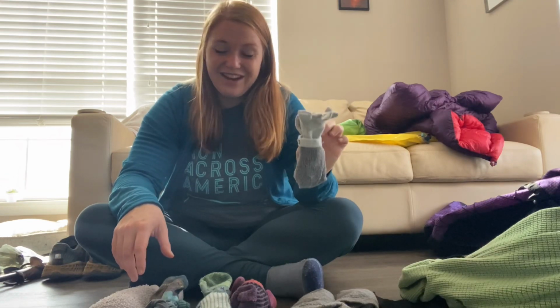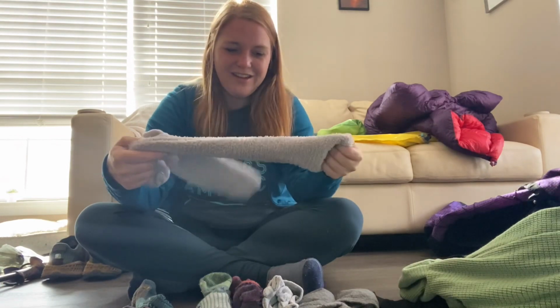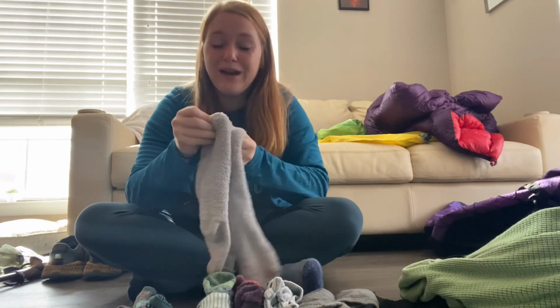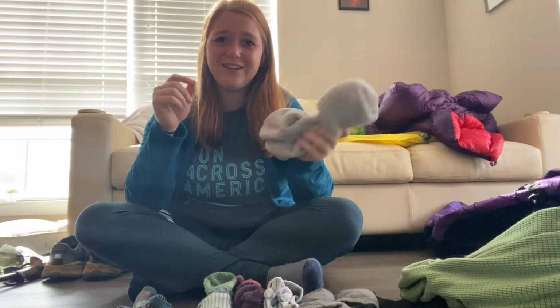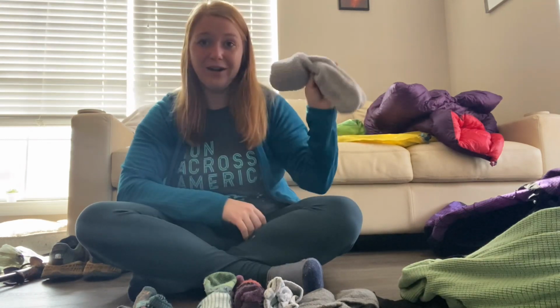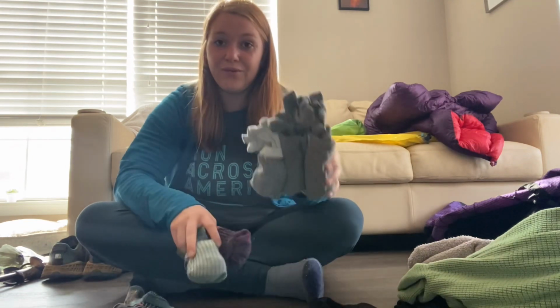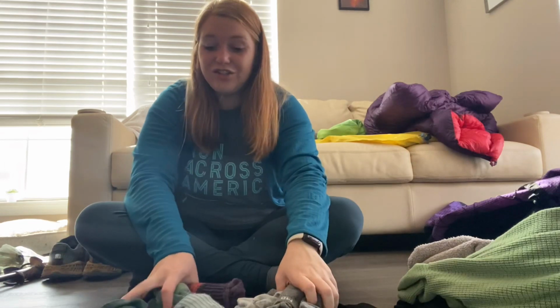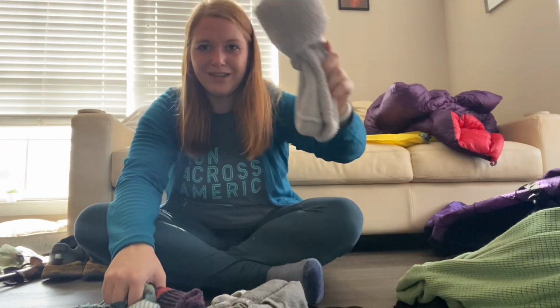7 pairs of socks. So I had my sleep socks, I don't even know what brand they are. I think they're just some cozy little fuzzy socks. Oh, these are from Barefoot Dreams. I love their stuff. It's just some fuzzy socks to keep my feet extra warm. I still wear them now, back home. And then I had 3 full pairs of Injinji toe sock liners and Darn Tough socks. And that's how we get to the 7, because I had 3, and then my sleep socks.